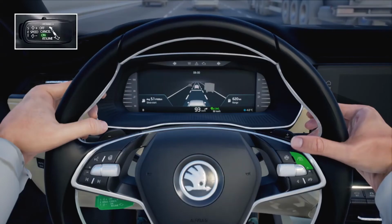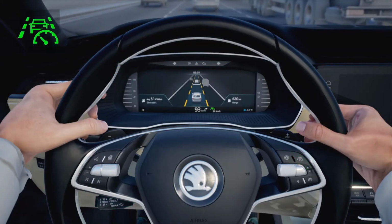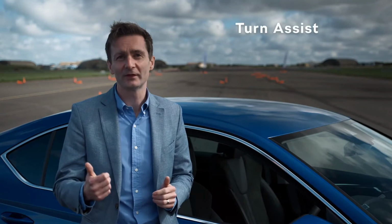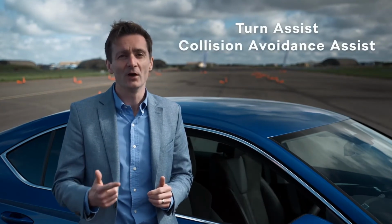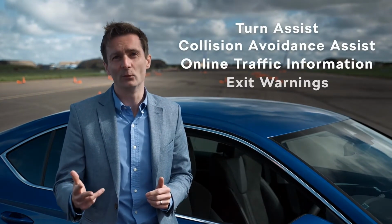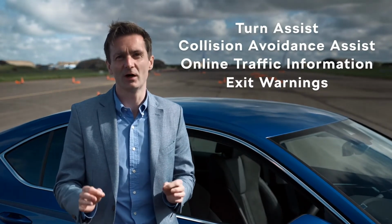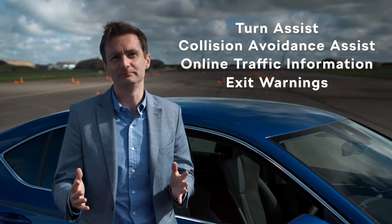New Octavia offers the most sophisticated array of driver assistance systems ever seen in a Skoda vehicle. Turn assist, collision avoidance assist, online traffic information and exit warnings are all offered by the brand for the first time in the 4th generation Octavia. Let's take a look at a few of them.